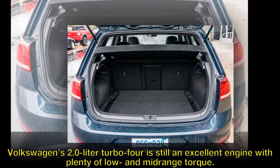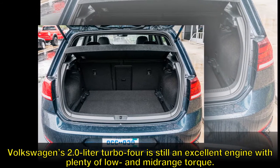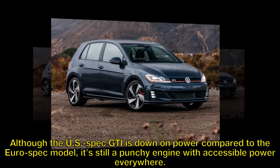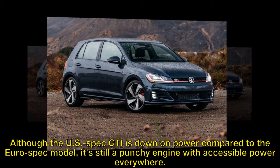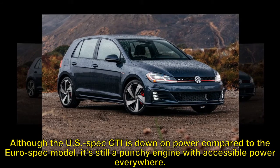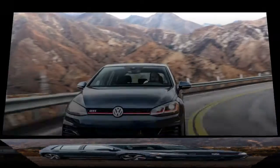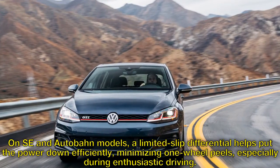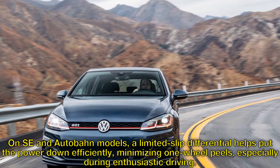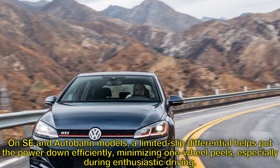Volkswagen's 2.0-liter turbo 4 is still an excellent engine with plenty of low and mid-range torque. Although the US spec GTI is down on power compared to the Euro spec model, it's still a punchy engine with accessible power everywhere. On SE and Autobahn models, a limited slip differential helps put the power down efficiently, minimizing one-wheel peel, especially during enthusiastic driving.